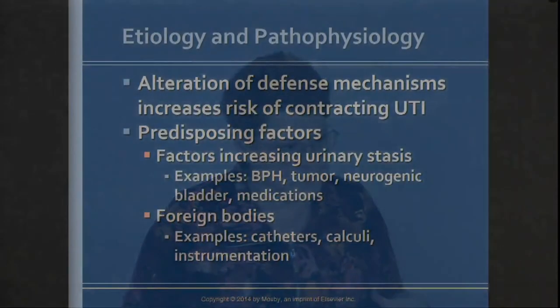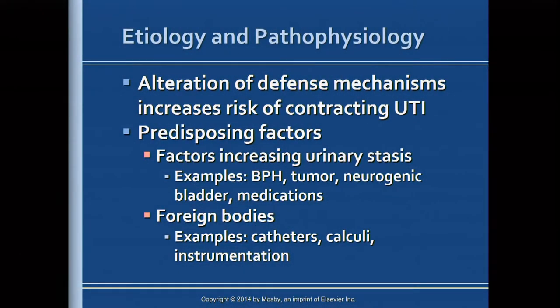It acidifies the urine, so that's its purpose, to acidify the urine. So any alteration in the defense mechanisms? Not being able to empty the bladder, not having a forceful flow, a decreased peristaltic activity, those kinds of things will make a patient more at risk.